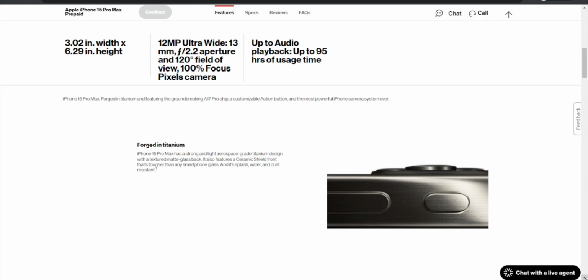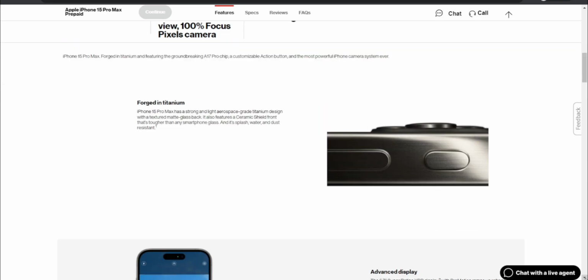iPhone 15 Pro Max forged in titanium and featuring the groundbreaking A17 Pro chip, a customizable action button, and the most powerful iPhone camera system ever. Forged in titanium, that's new for the iPhone 15 Pro and 15 Pro Max, which is pretty cool. iPhone 15 Pro Max has a strong and light aerospace grade titanium design with a textured matte glass back. It also features a ceramic shield front that's tougher than any smartphone glass. Apple says that every year. And it's splash, water and dust resistant.